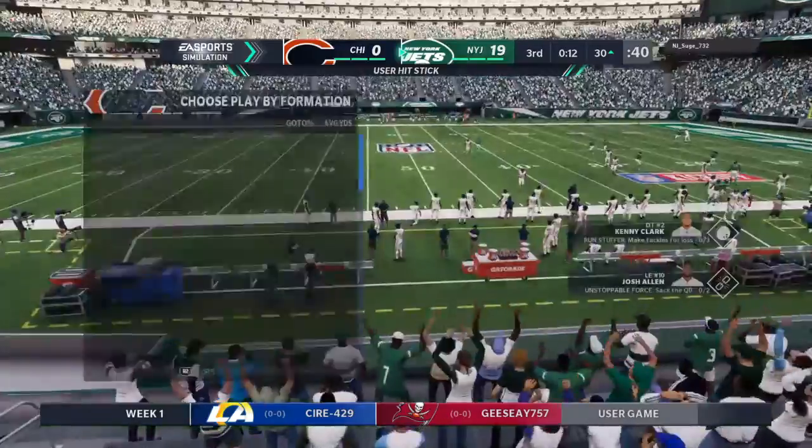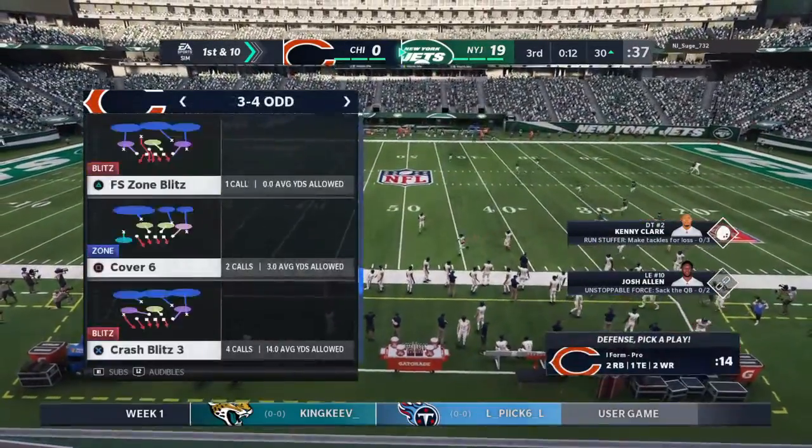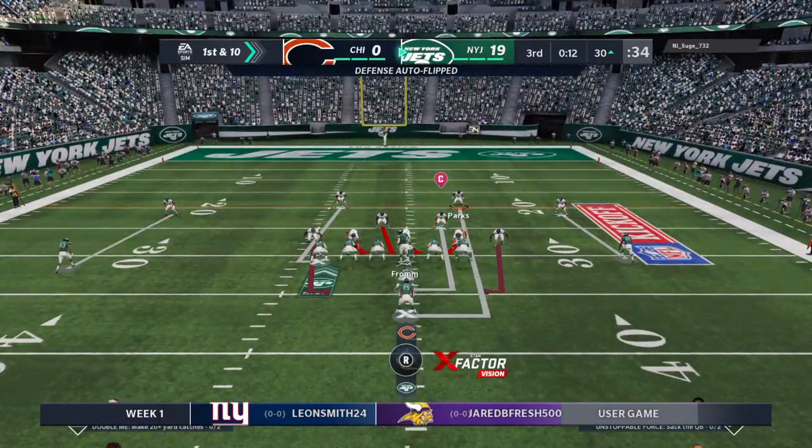A very good return there. Give him an even 20 yards. And this offense, they're going to have excellent field position. They take over with a 1st and 10 on the short side of the field. So 1st and 10 now from the 30.